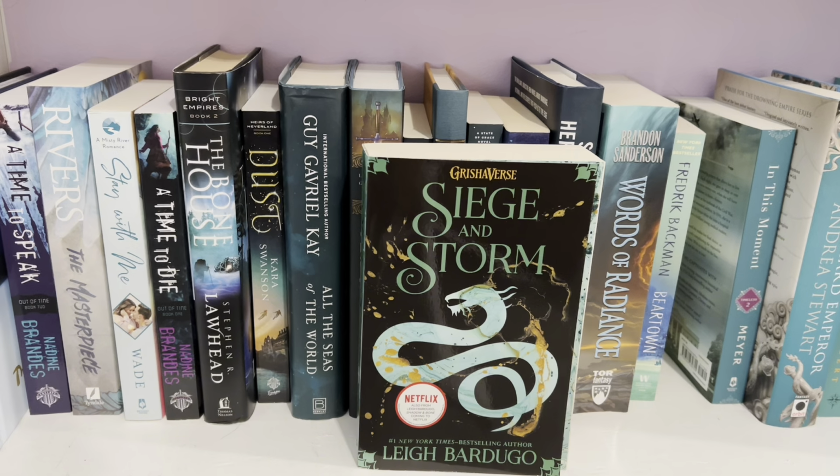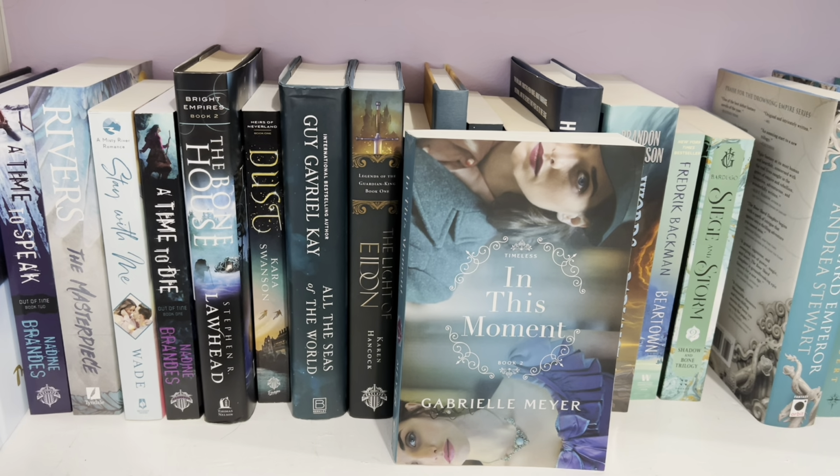Siege and Storm by Leigh Bardugo. This is book 2 in the Shadow and Bone series. I think I gave this 4 stars. A really good second book. In This Moment, book 2 in the Timeless Trilogy. I mean, this one made me weep and sob and weep again. Touched my heart so deeply.